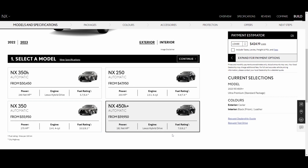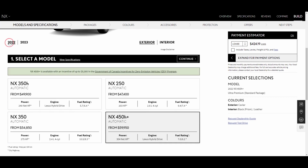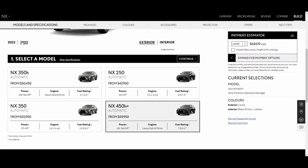This information does not look like the correct information because when you look at 2022, it shows 304 net horsepower. In 2023, now it's 181. Either they kept the price and lowered the horsepower, or it's a boo boo. Anyways, now let's go to the packages.